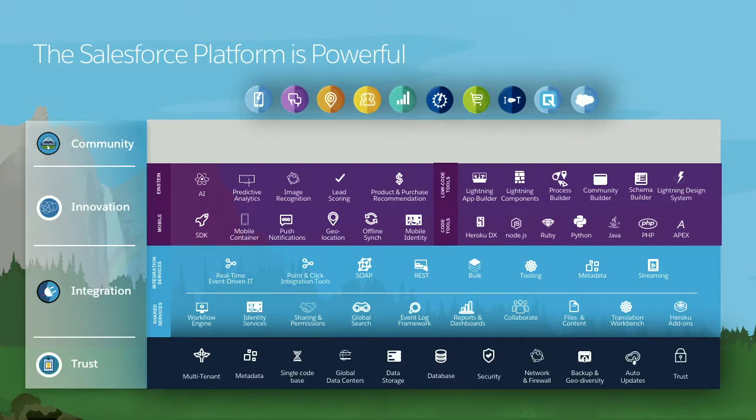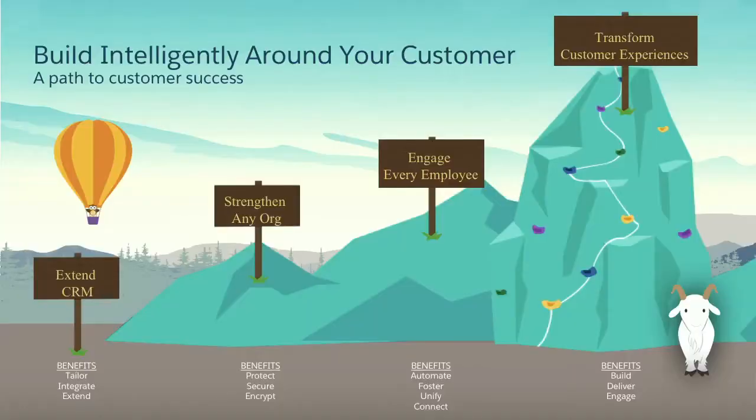And this is great, and we also have a huge community of AppExchange partners and ISVs. But when we think about what the platform can do, sales and service is something that comes to mind first. But we like to think about the four key ways the platform helps you deliver value to your organizations. First, of course, with the power of the platform, you can customize. You can extend your CRM. You can tailor and integrate and extend your apps.